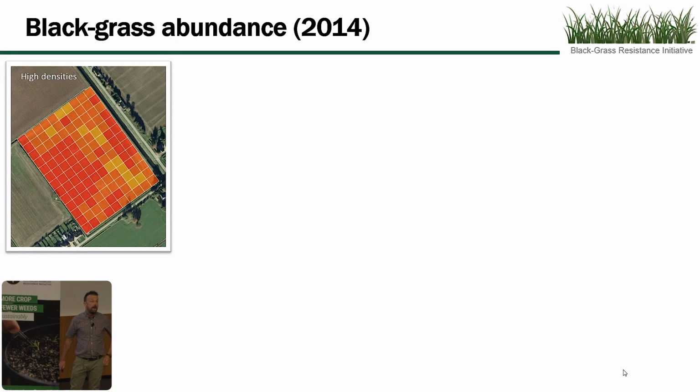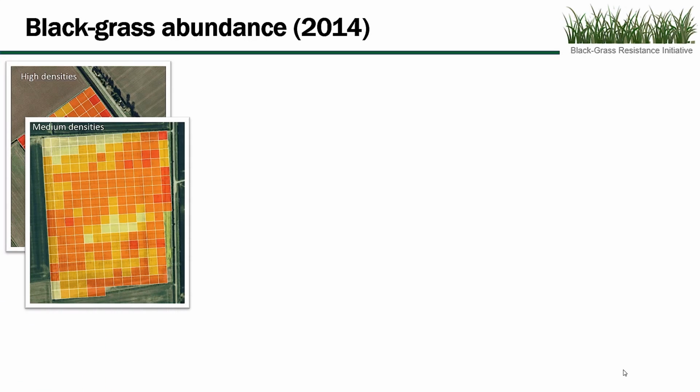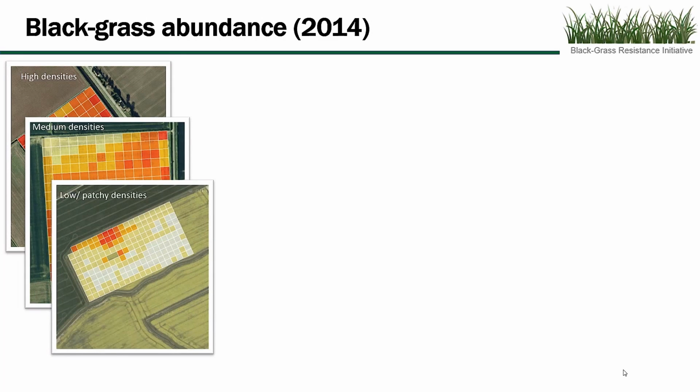Just to give you a sense of some of the data that we've been collecting, as I say, we go out and we map populations. So we walk fields and we map the density of blackgrass in those fields. This would be an example of a field with a high density of blackgrass throughout the field. Just giving you a few other examples, blackgrass throughout the field here, but at a more medium density. Another example here would be a field where blackgrass is absent from much of that field, but we're starting to see an emerging problem in one area of the field.